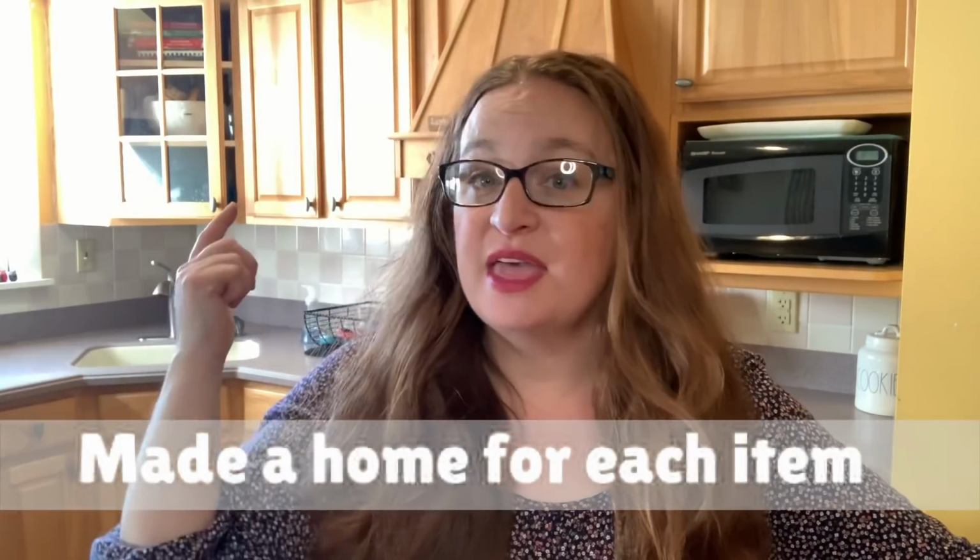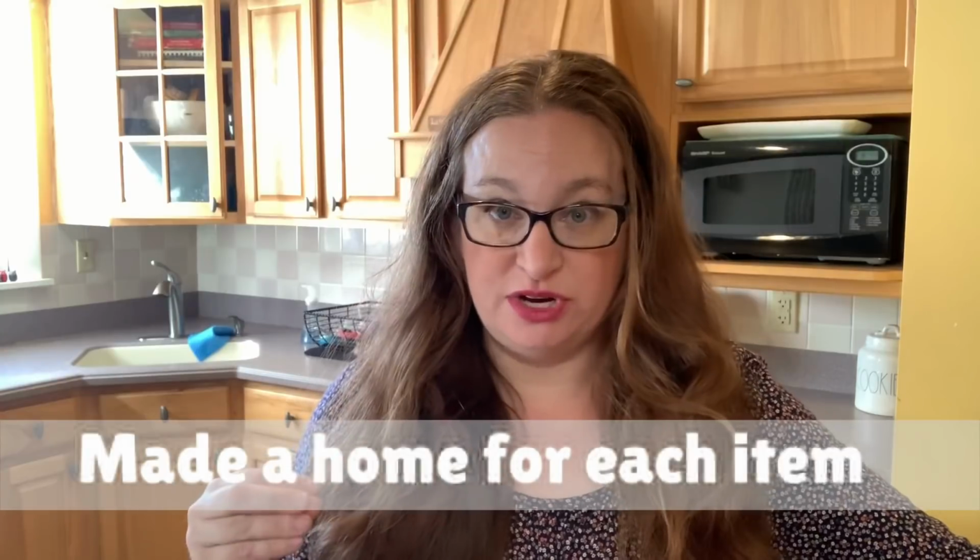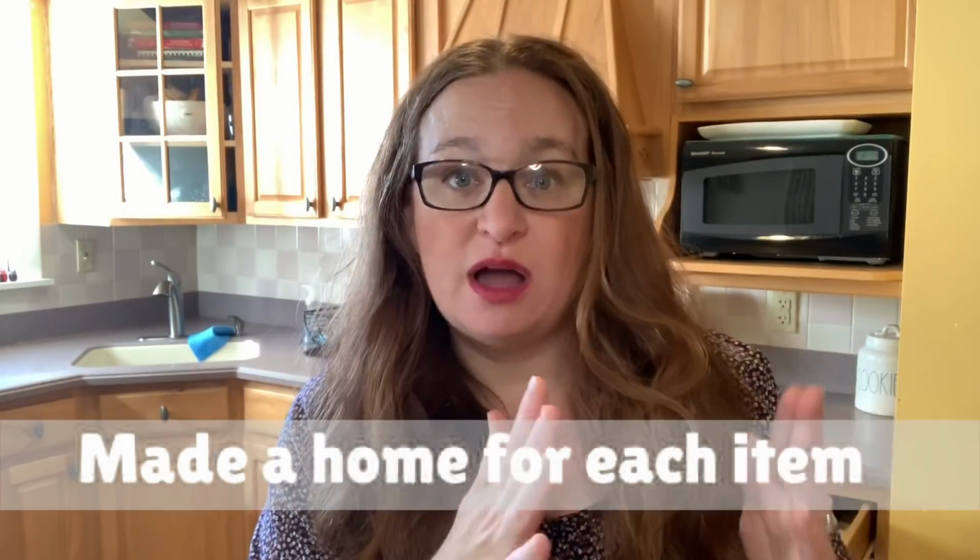The other way that minimalist kitchen works for me is that it's easy to clean. Without everything on the counters, it's super easy to keep up with. Everything has a home in the kitchen. So when I did this, I gathered like items, I put them in categories, and then I organized the category before it got put into the kitchen. I'll give you an example.